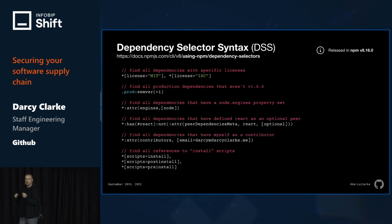Some really cool examples of what you can do with these CSS selectors is create robust queries and selectors, like finding all the packages with specific licenses, finding specific dependencies with engines fields, using arbitrary query selection. And also, the very last example here is finding all those packages that actually define install scripts and saying, hey, wait a second, I have a lot of dependencies here that are trying to do something during installation. We think this is very impactful, and it's going to be essentially core to all the future functionality we build into NPM.